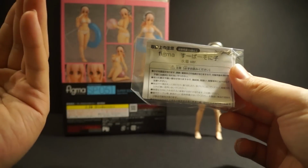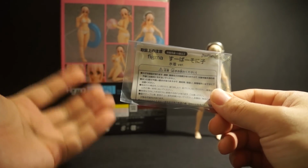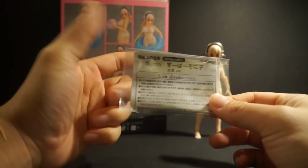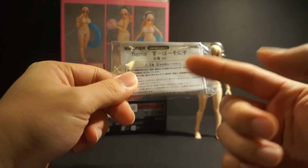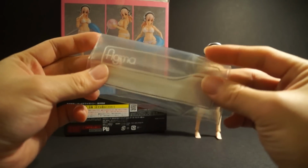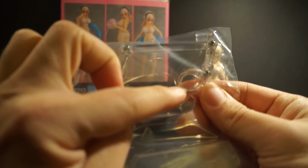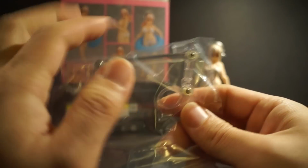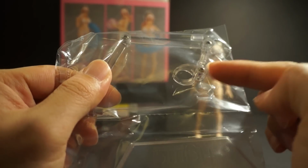So first off, I'm not going to take this out because by now you should know all Figmas come with this little pamphlet here. This showcases how to swap out the face, the hair, the hands, how to put on these accessories and all that good stuff. So this is quite important, so try not to lose it. All right, she comes with a Figma bag for all the goodies. She comes with a nice display base, and the cool thing with her is that she includes this arm piece. Usually they just include this piece right here, but Figma Sonico also includes this piece right here.